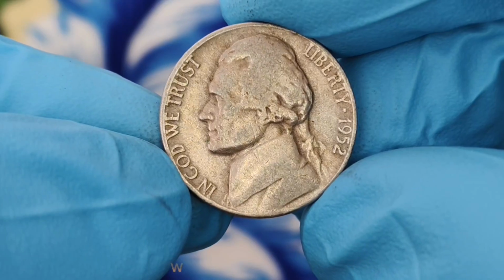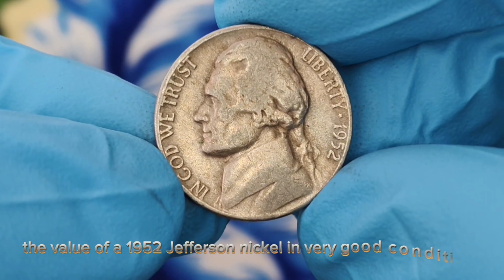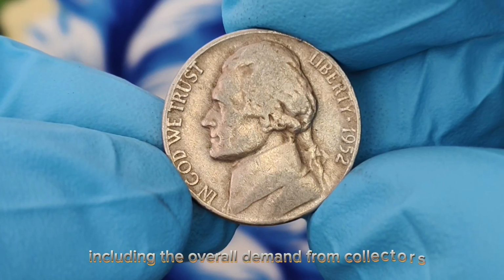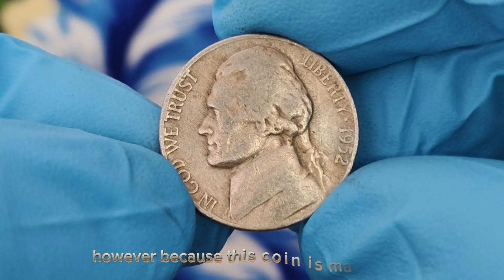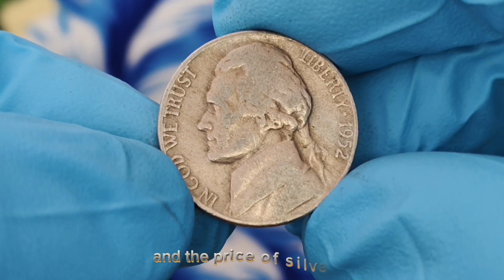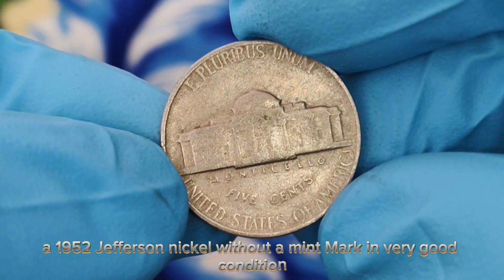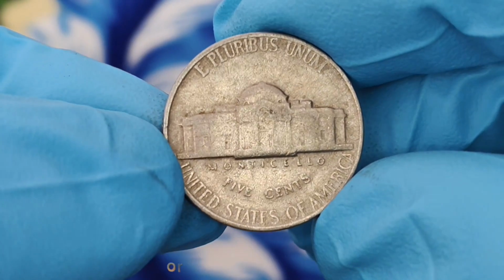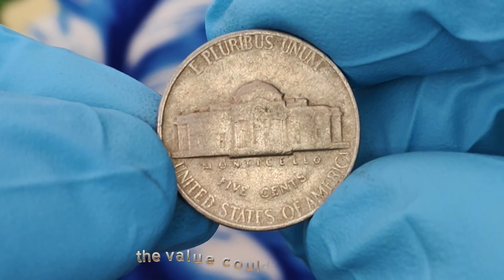Now you may be wondering, what's this coin worth today? The value of a 1952 Jefferson nickel in very good condition can vary depending on several factors, including the overall demand from collectors, the rarity of the coin, and its historical significance. However, because this coin is made of silver, its value is often tied to both its numismatic value and the price of silver itself. On average, a 1952 Jefferson nickel without a mint mark in very good condition is worth around $200,000. But if you're lucky enough to find one that's in better condition or has special characteristics, such as being error-struck or having unique wear patterns, the value could be much higher.